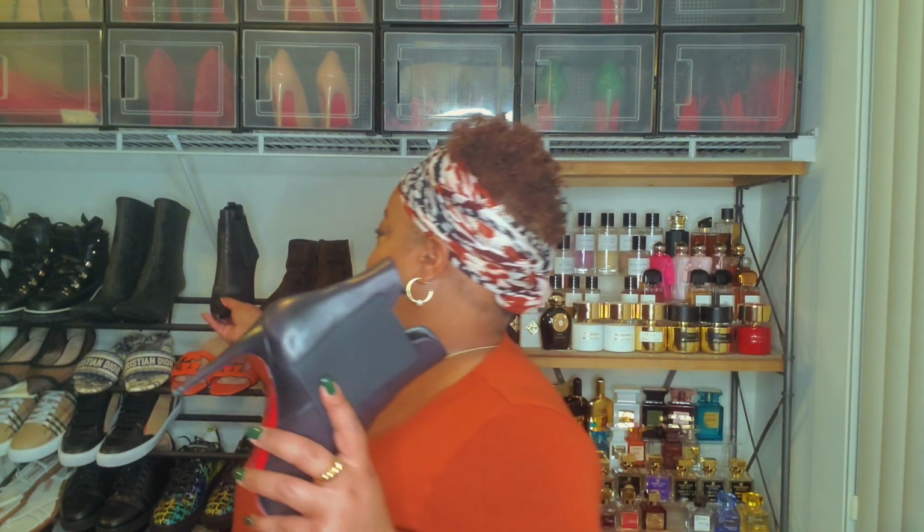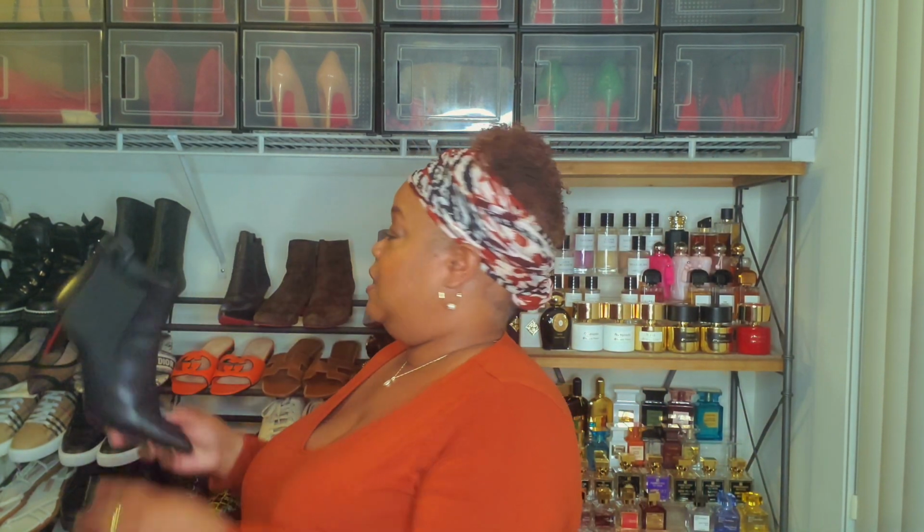The inside of the boot, they're so comfortable. Now they're an easy 9 out of 10 for me. I can rock these all day long, no problem. I had to put new taps on them as well. My cobbler's like, what the hell? So he had to put new taps on them. Love those. Love, love, love.